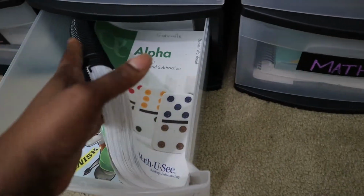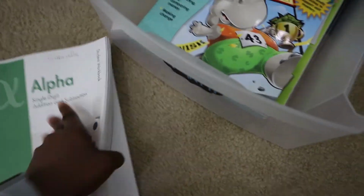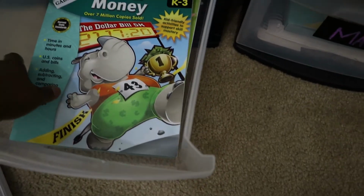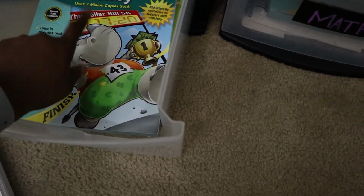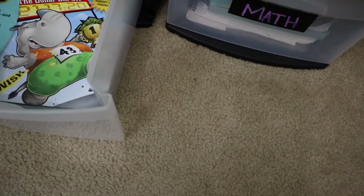And then for math, we have Matthew C. My first grader is doing Alpha. She is, I think, on lesson 17, and we are doing time and money. I end up buying them individual books so that I no longer have to copy, because I need to find ways to simplify things for my life.